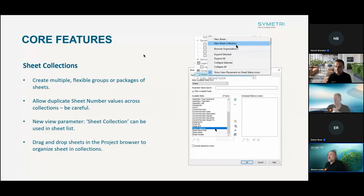The next one is quite a main one, and this is sheet collections. This will allow you to basically create multiple groups or packages of sheets within the project browser. One thing to be careful on with this, it will allow you to create duplicate sheet numbers within these different sheet collections. Obviously, that might be useful for certain regions, but not necessarily for everybody.